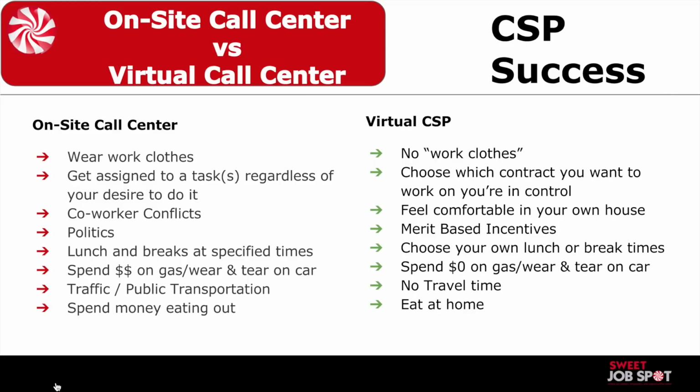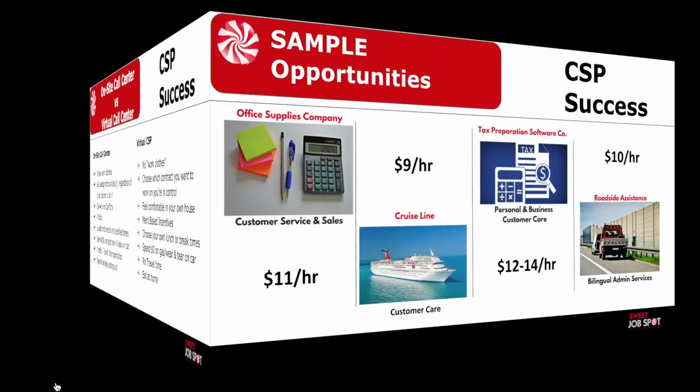There are merit-based incentives, which is not corporate politics. You choose your own lunch and break times. You spend no money on gas, wear and tear on your car. You have no travel time, and you get the luxury of eating at home, cooking your own food.